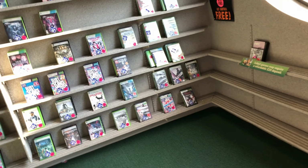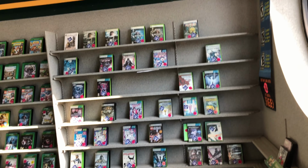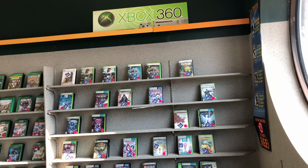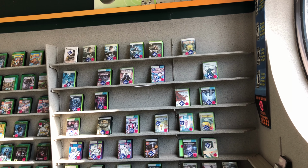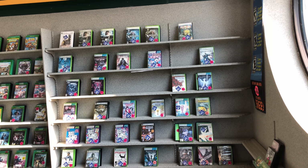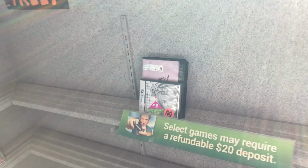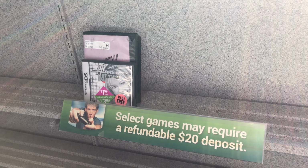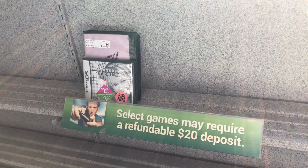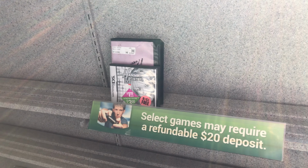Next to those, they have their Xbox 360 selection. I think the backwards compatibility of the Xbox One helped keep this system a bit more relevant, and that's why they have some of these titles that are backwards compatible still here to rent, as they are playable on a current gen system. And here's their lone Nintendo DS title, which I find strange is the only one next to this. Some games may require a refundable $20 deposit, though I don't think this game would require that.